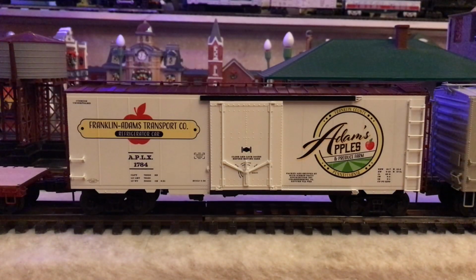The next car in the set is kind of interesting. This is the Adam's Apple produce car, reefer car, and I was actually hearing of people who were buying this car, or buying the whole set just to get this one car. People used to do this in the 80s and the 90s with the service sets. They would buy the whole set just to get one car that was exclusive to that set. And I saw it and thought, oh, that's pretty neat.